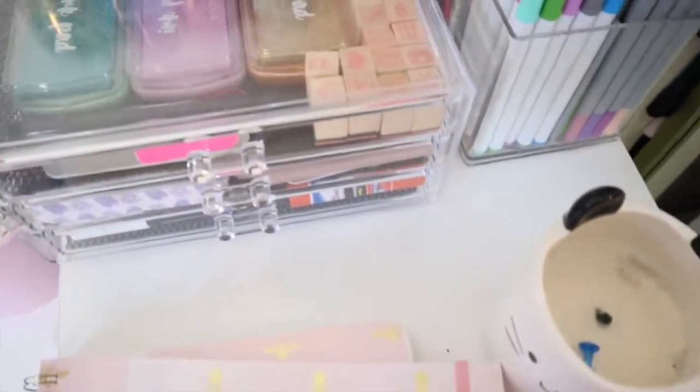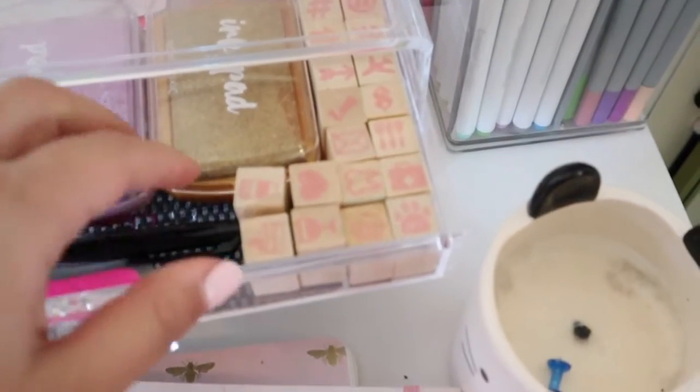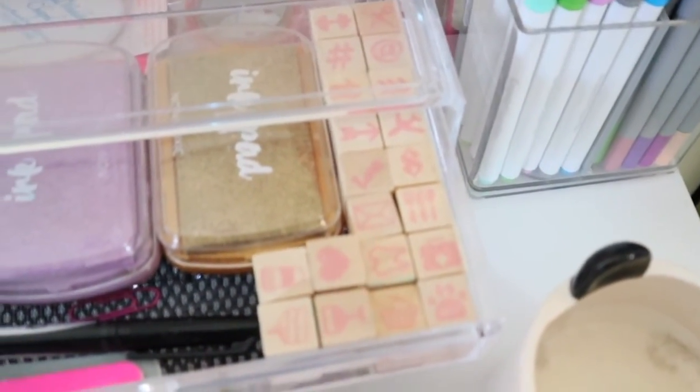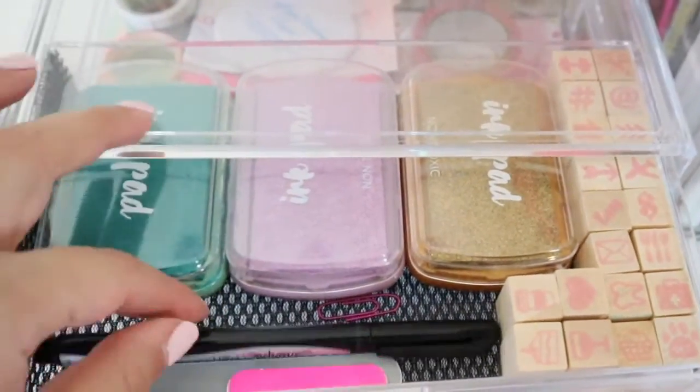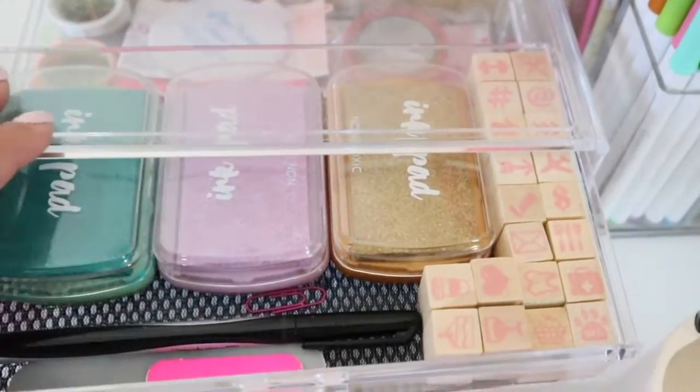And then I have these little drawers. So this is for my planner. I have a bunch of little stamps that I like to use in my planner. And then I have some stamp pads, and sometimes I'll put little pens or little nail files, little knickknacks in the front.